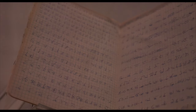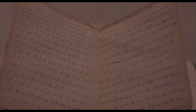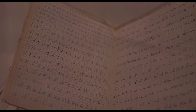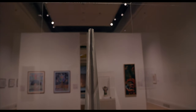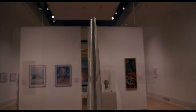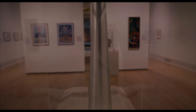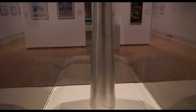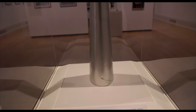Ooh, this is cool. So this is a notebook with automatic writing, which is basically where a spirit will possess you in a way, and you write down what the spirit wants you to write down. That's cool. This is an instrument also made by the woman that did all that colorful art we were looking at earlier. It's a spirit trumpet, and you put the small section to your ear to amplify the sound of spirits talking to you. And presumably the spirits would have a whisper party at you on that end.